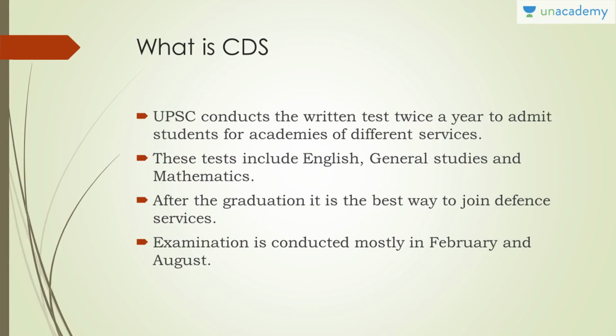So friends, you all will be aware of the CDS examination. I will give you a small introduction of it in a nutshell. This is the best way to enter coveted defense services after graduation. And this written test is conducted by UPSC and it is conducted twice a year. Through this examination, students are admitted into different services and into different academies.